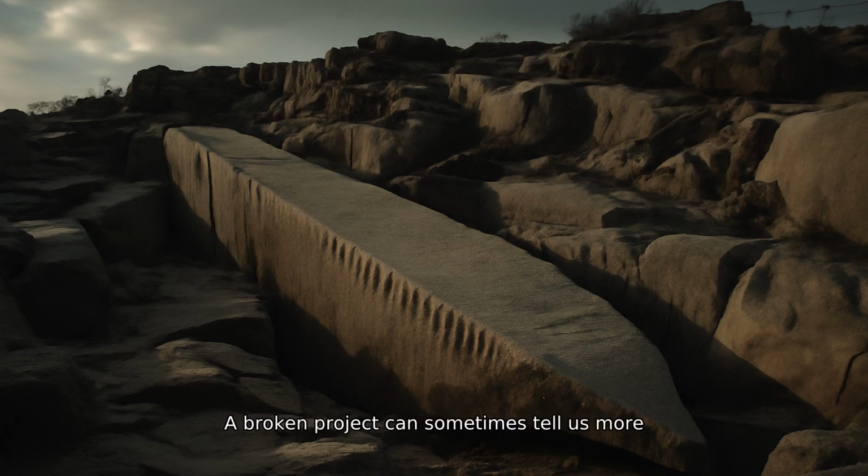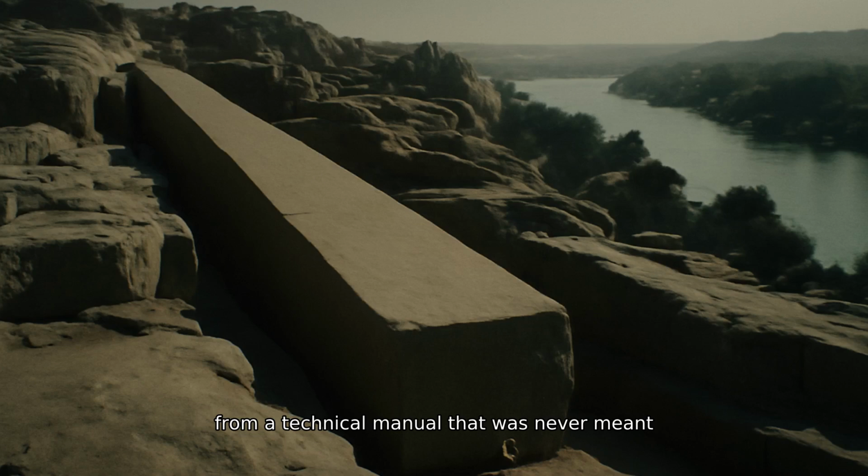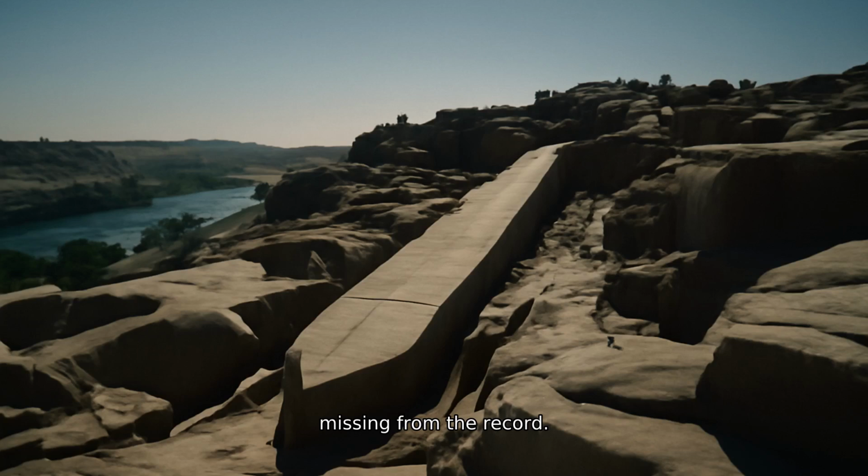A broken project can sometimes tell us more than a completed one, especially when the unfinished work is this grand and this carefully preserved. For mystery-minded observers, that preservation is almost uncanny. The quarry seems to have kept a page from a technical manual that was never meant to survive. And yet the page is incomplete. We can read the cuts, infer the tools, and imagine the transport, but the full sequence of decisions is still missing from the record. That missing sequence is where the extraordinary possibility keeps breathing.